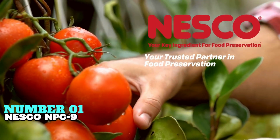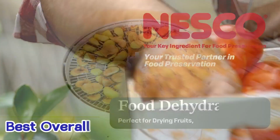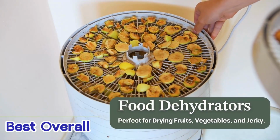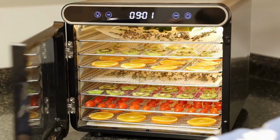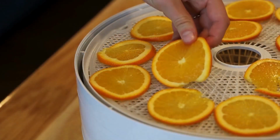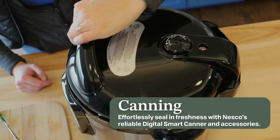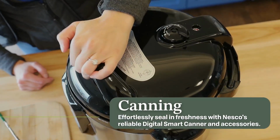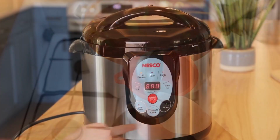Number 1. Nesco NPC9. And this stands out as my top pick for the best overall. It's a 9-quart aluminum cooker looking sleek in stainless steel with chrome and matte finishes. What sets this cooker apart is its versatility. It's designed for pressure canning, pressure cooking, steam cooking, and slow cooking. Plus, it comes with standard and high-altitude limiting valves, offering you more control over your cooking process.